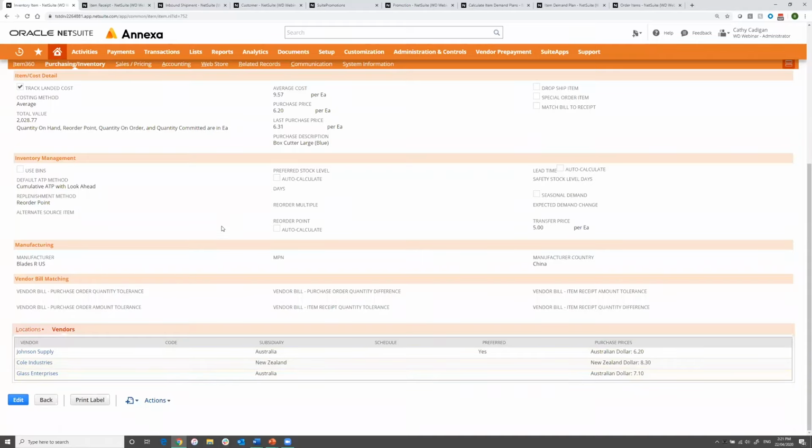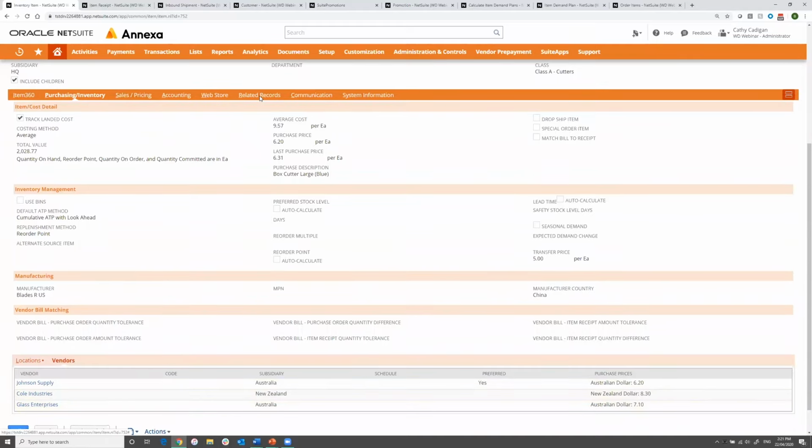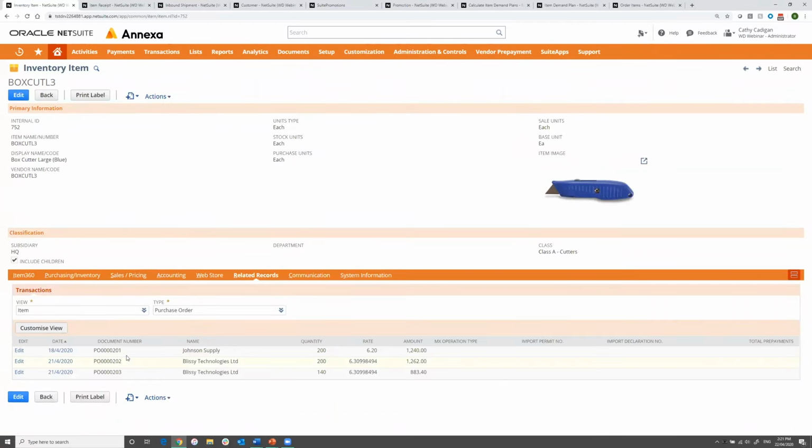And then I guess further to that, we can utilize the related records, and I've filtered this to purchase order here. So it'll show all the purchase orders that I've ever purchased for this item, and it's showing me those rates that I've got. So when we want to go into discussions with suppliers, we've got all that information readily available to talk through with those suppliers. So I guess the key here is very flexible from a costing point of view on the item record, and everything should be just right there at our fingertips ready for us.